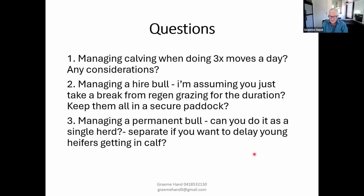A permanent bull, I've worked with a lot of people ranging from sort of 3 cows up to 4,500 cows. I do not recommend leaving them in with the cows. I've tried this a lot of different times. I've tried it myself. You either get the heifers in calf, or you'll get someone that is cycling at sort of 4 or 5 months. So I always recommend taking them out and having them separate.